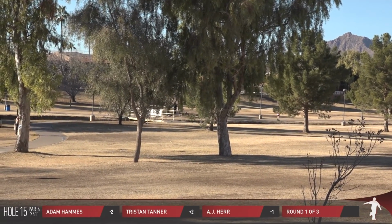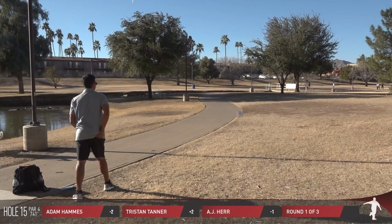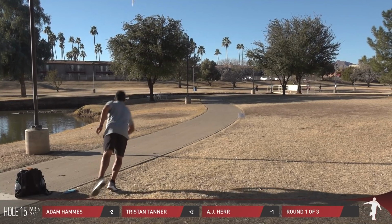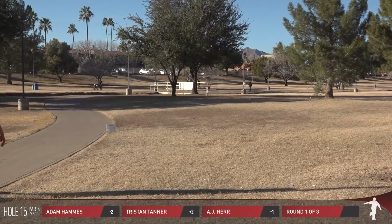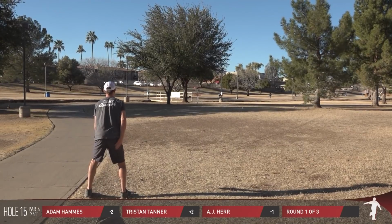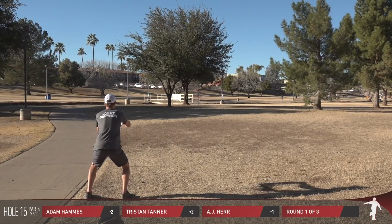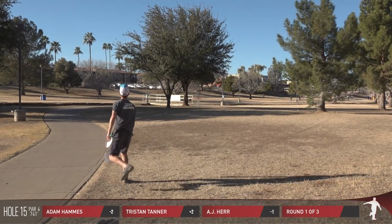And Tristan's really in like the perfect spot to get up there for that birdie, but he went a little high and maybe not wide enough, and he ended up hitting that tree. Yeah, and sometimes when you're walking downhill or uphill and you're also trying to throw your drive, your timing, your pullback, all of that can get a little out of place. And I feel like that's what happened to Tristan. He was kind of walking downhill while throwing that drive and maybe overcompensated somewhere. See if Adam can connect on a long one.